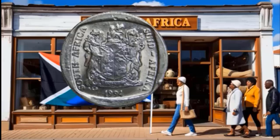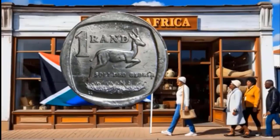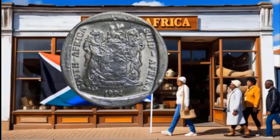Emotion, legacy, and exclusivity. You'd be amazed at how fast that humble coin can climb in value under the right conditions. Some people have already seen values in the hundreds, even thousands, for unique versions of this coin. But that's not the limit. Now picture this. A 1994 1 rand coin, never circulated, stored in airtight condition since the day it was minted. It has a unique error. Maybe the springbok is shifted, maybe the coat of arms is incomplete, maybe the edge is mismatched. That coin is submitted for professional grading. It comes back at the highest possible rating. Word gets out. Collectors around the world begin to circle.